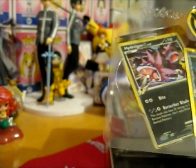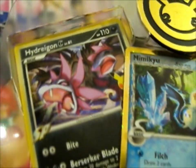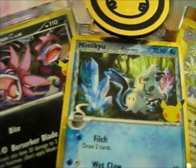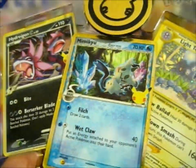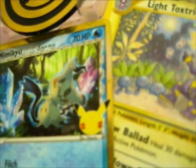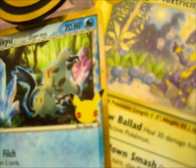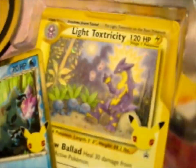So these are the very shiny. Now let me put in the proper light so you can see it better. Oh, it's Delta species, so I guess the symbol means Delta then. Yeah, I guess. How am I supposed to know?